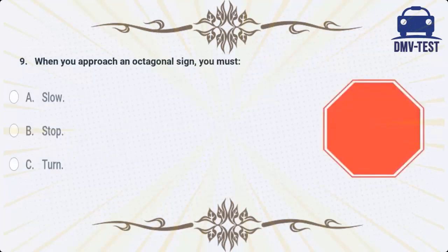When you approach an octagonal sign, you must A. Slow. B. Stop. C. Turn. B. Stop. An octagonal, 8-sided sign always means stop. Come to a complete stop, yield to traffic and pedestrians that have the right of way, and proceed when the way is clear.